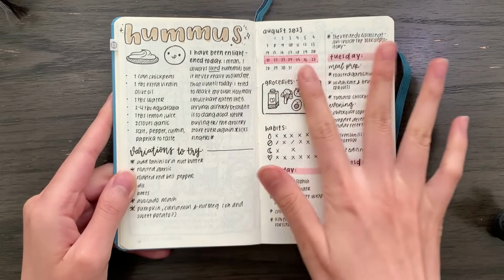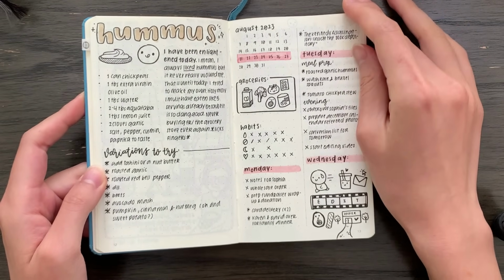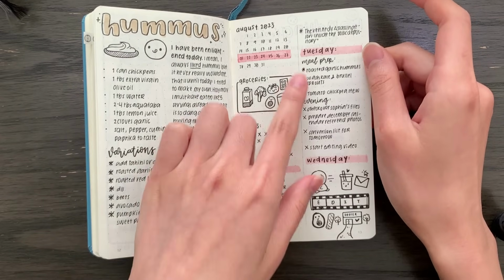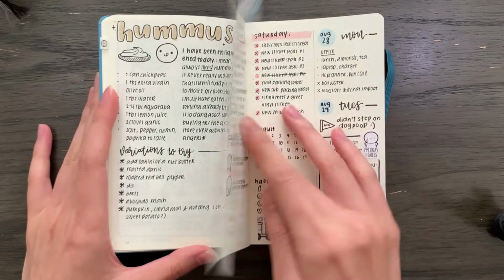Moving on from that, this was another week in August. I went back to this vertical layout, and I don't always do checklists. Sometimes I just plan random things like my meal prep, just whatever I feel like writing about.